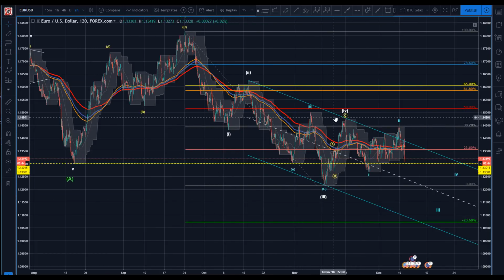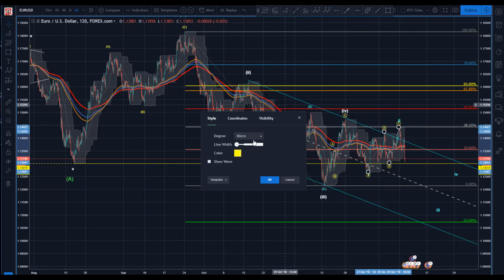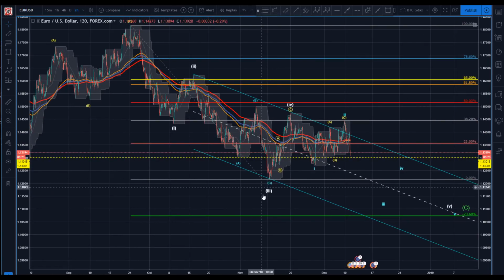1, 2, 3, 4, and we've just done the 1. A, B, 1, 2, 3, 4, 5. So I can get an A, B, C in there. So I think this looks fairly solid. Let's see. A, B, C. Let's get that down a degree here as well. I think that looks fairly solid here. So 3, A, B, C into the 4, 1, 2.